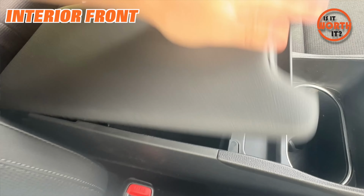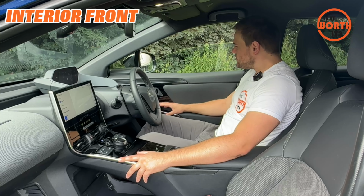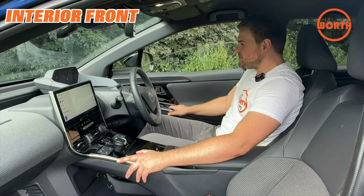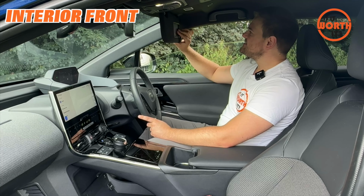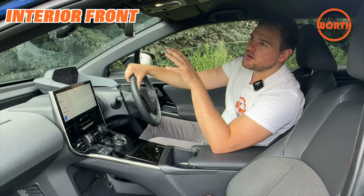Sort of like a mixed bag with the quality of materials. So you've got hard plastics here. The door bins, you can fit some decent sized bottles in there. Nice vanity mirrors with the lights, that's good. You've got an SOS button in the middle, and of course you've got your microphones there as well.